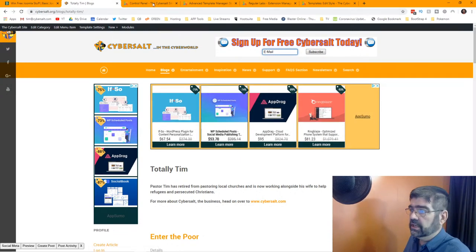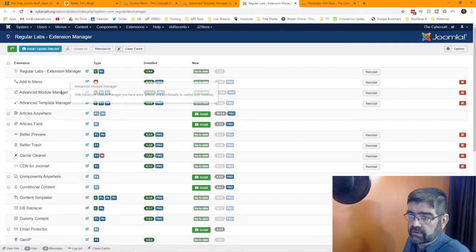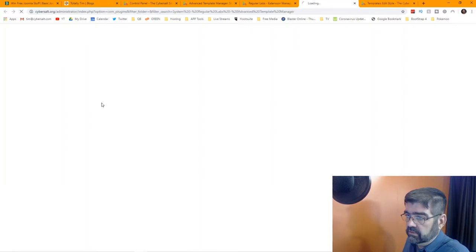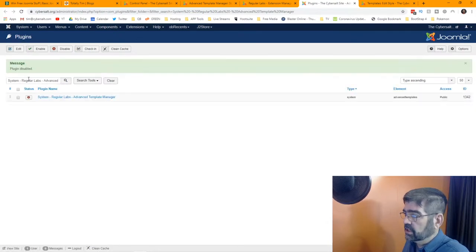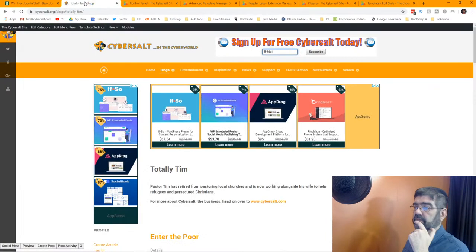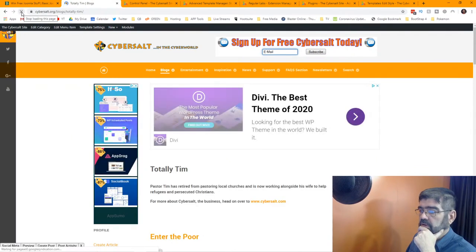So I think what I need to do is go into the plugin. So here we are, Regular Labs, Advanced Template Manager. Here's the system plugin. So we'll find that in the list. I'm going to uncheck that and clean the cache, and let's see if that fixes the assignment. Something else might be going on here. We never know. Okay, now I'm going to refresh. No.